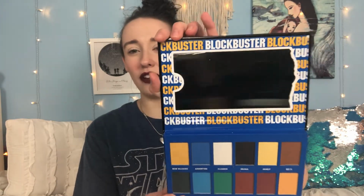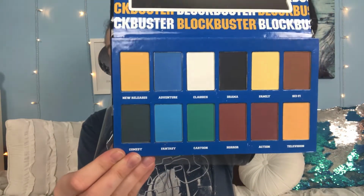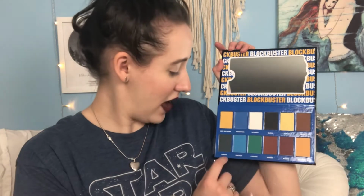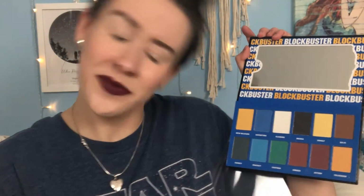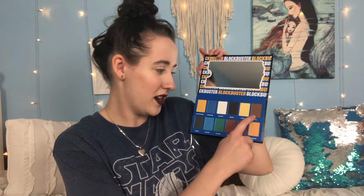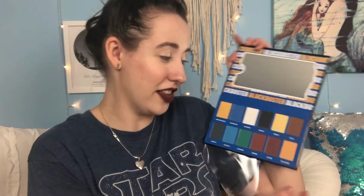This palette is really neat. It looks like we have like a movie theater ticket here, and then all of the different colors are actually different parts and different aisles and areas in the Blockbuster store. First off, we have new releases, adventure, classics, drama, family, sci-fi, comedy, though I don't know why comedy is like a greenish gray. Fantasy, cartoon, horror, which isn't red. There are like 3 browns in here. Then there's action and television.